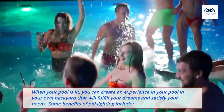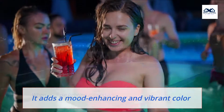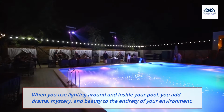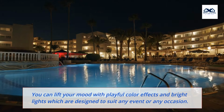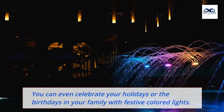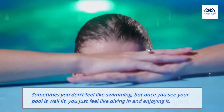Some benefits of pool lighting include: it adds a mood-enhancing and vibrant color. When you use lighting around and inside your pool, you add drama, mystery, and beauty to the entirety of your environment. Enjoy all the options found in pool lighting, like the timed and automated color effects lighting. You can lift your mood with playful color effects and bright lights which are designed to suit any event or any occasion. You can even celebrate your holidays or the birthdays in your family with festive colored lights.